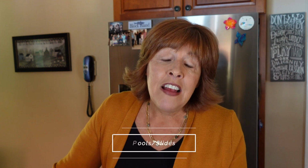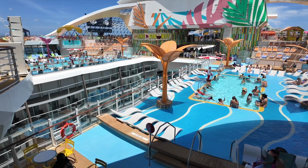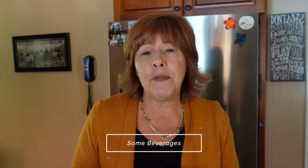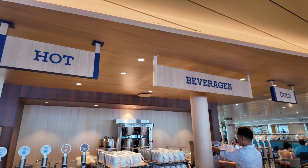Also, what's included are your pools and your slides. So some ships have water slides, some ships have dry slides, and some ships have both. Again, it depends on the ship you're on, but that's all included as well. Some drinks are also included, and that would be things like some juices, maybe lemonade, iced tea, fruit punch. There's also drinking water, but that's found in the Windjammer or in some water stations around the ship or in the main dining room. That does not include bottled water, so that's important to note.